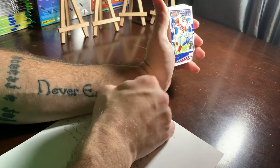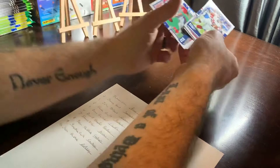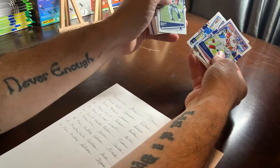Saquon Barkley, Giants. Justin Tucker, Ravens. Drew Bledsoe, Patriots. Julian Edelman, Patriots. Derwin James Jr., Chargers. Casey Hayward, Chargers. Bradley Chubb, Broncos. Emmitt Smith, Cowboys. Leighton Vander Esch, Cowboys.